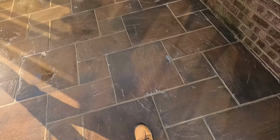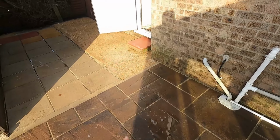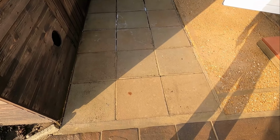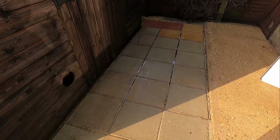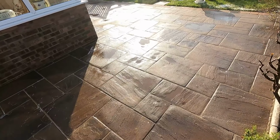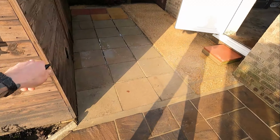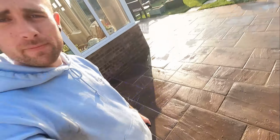So just here was where all the black spot was that we saw earlier. It's come up lovely. It's just suddy. So just gotta wait for the suds. This section here was awful. Really green. These patio slabs are so old. There's still some black spot left on these. It wasn't even in the quote. It was just this section, and that was it. Just this type of patio that we've done. Those up there, and we've done this bin store area as well, just because I didn't want to leave it like here. So yeah, really chuffed with it.